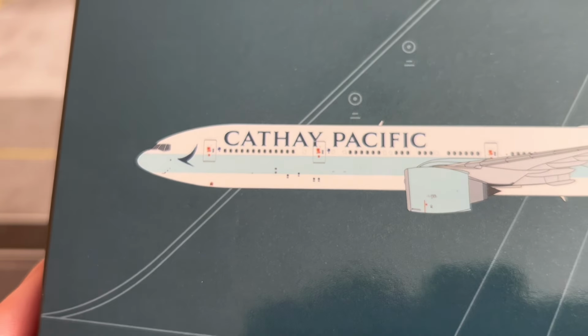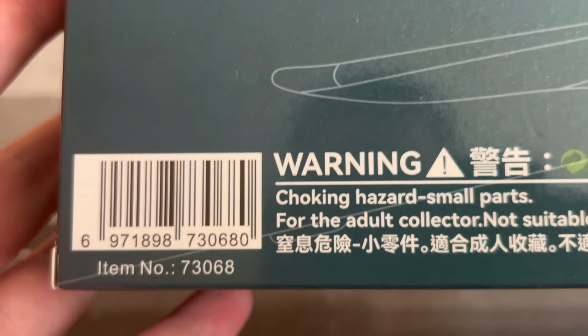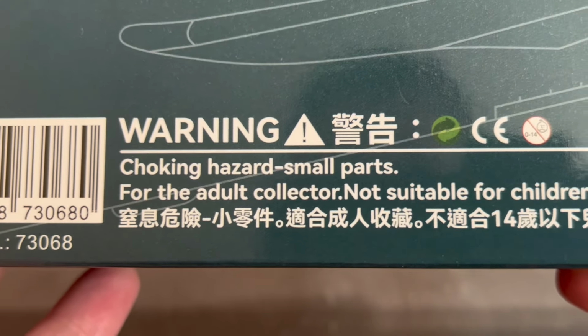On the bottom panel we have the 2D rendering of the aircraft itself, looking rather nice indeed in this livery. And then right at the bottom of the panel we have the barcode, the item number, and of course the details for the warning information.